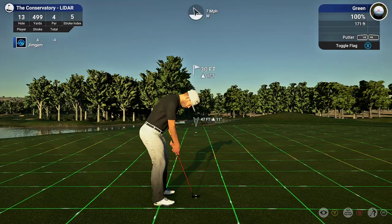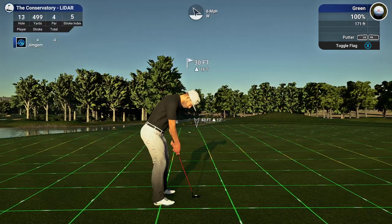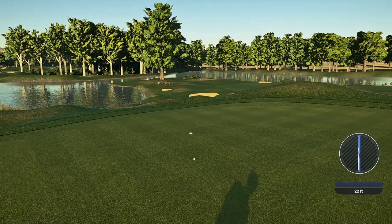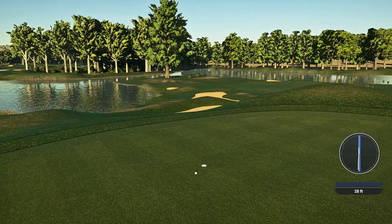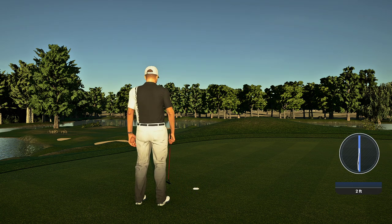Yep, 30 feet, 1 foot up. That shouldn't turn too much, though. Oh, I don't think I'll give that enough. No. Oh, come on. Right, so we're going to drop another shot. Oh, dear. Two bogeys in a row.